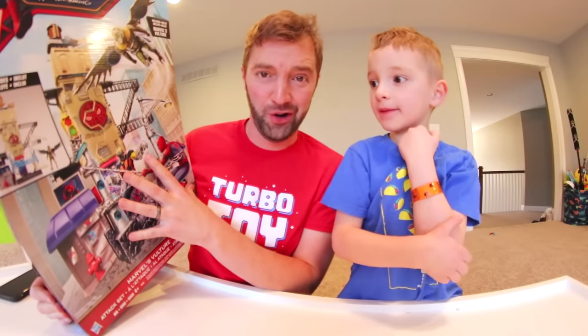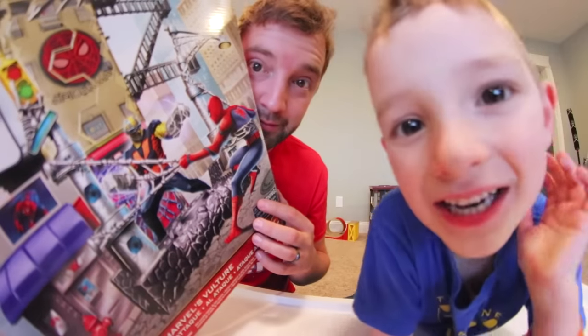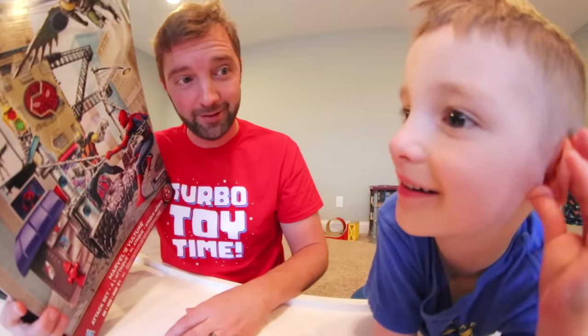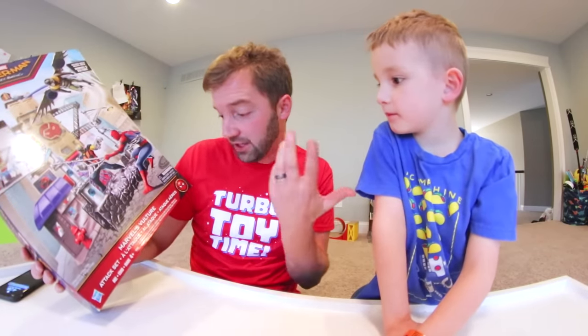You have a fight scene going on down here. I don't know why I yelled that loud. With Shocker versus Spider-Man. Look at that. Do you think Spider-Man's gonna win or Shocker? Shocker. Do you think Shocker's gonna win? Yeah. I hope not. I'm rooting for Spider-Man. Oh. This is a pretty cool battle scene. Uh-huh. I like it. It says Marvel's Vulture attack set. I guess that's the name of it, attack set.